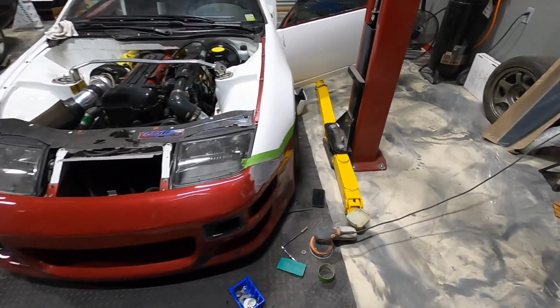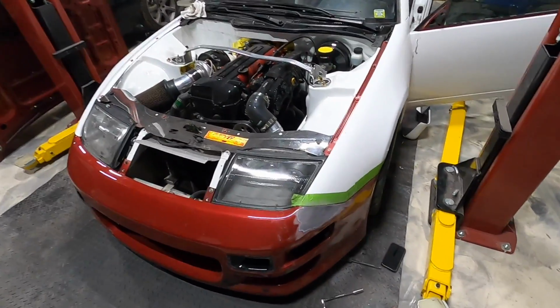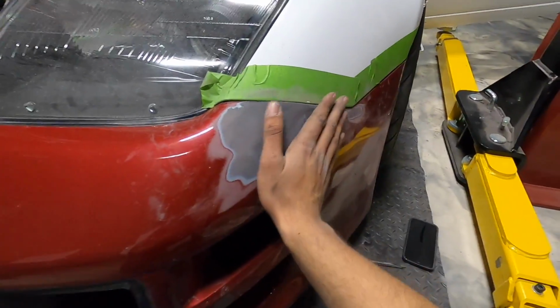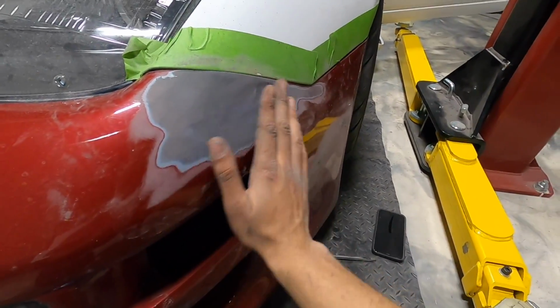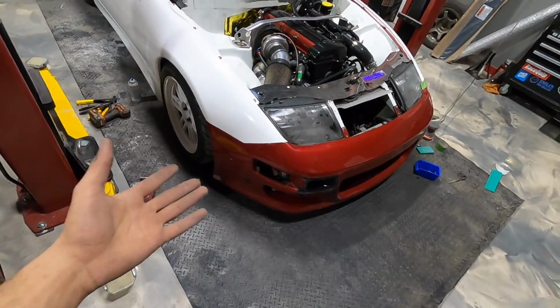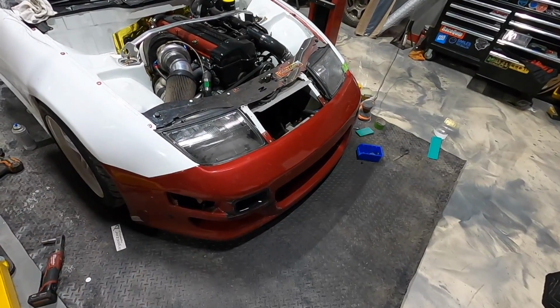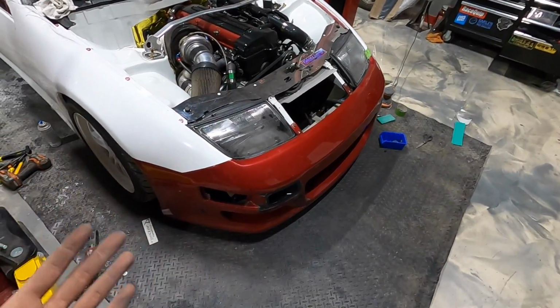Right now, I'm just working on getting this front bumper all fitted up extremely well. Doing a bit of body work because I had a little bit of fitment issues prior. There are some low spots here and some waves that I'm going to address. Obviously, with anything aftermarket, it will take some molding and massaging to get it to fit 100% like factory.